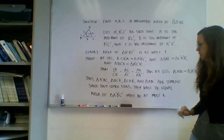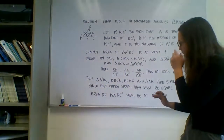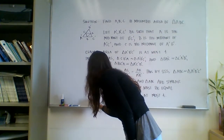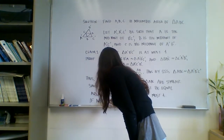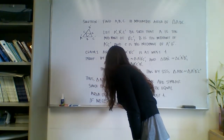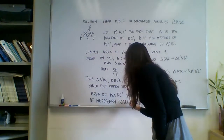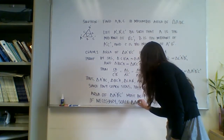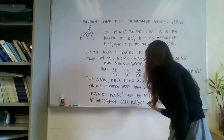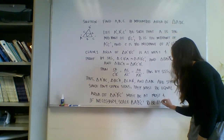By homothety, okay, I'm just going to say this: if necessary, scale up. I'm just going to say scale triangle A prime, B prime, C prime to be exactly 4.